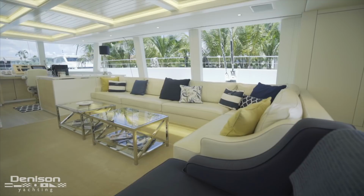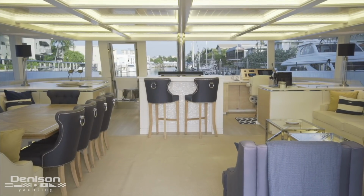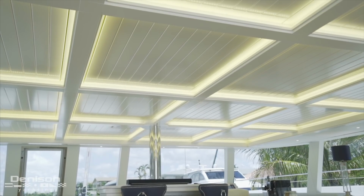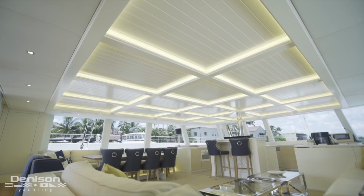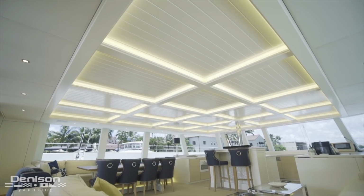One feature I've never seen on another catamaran are these coffered ceilings with the beadboard, giving it a true beach house vibe, and the ambient lighting, which creates a very warm, inviting atmosphere, leaving no dark corners.